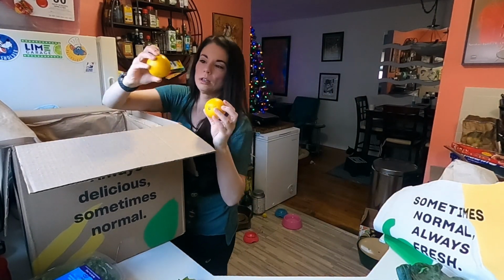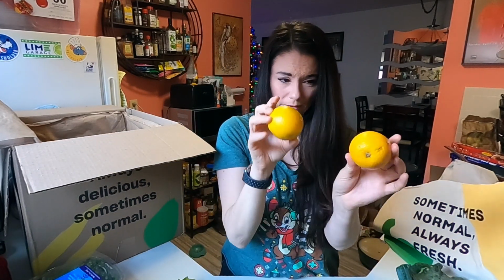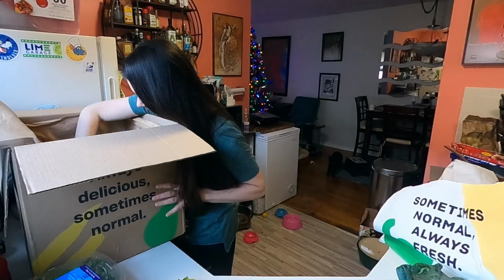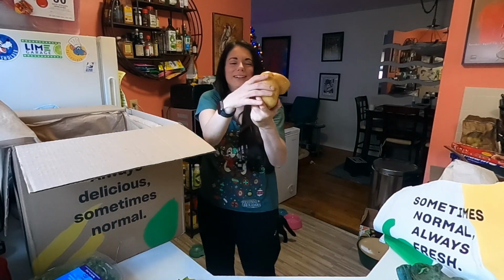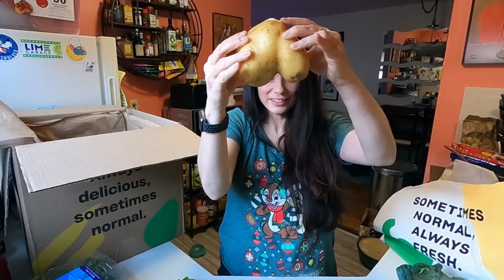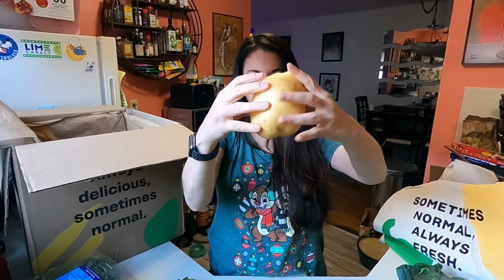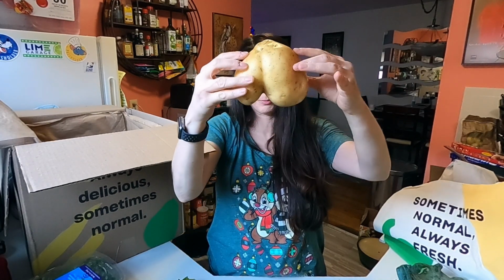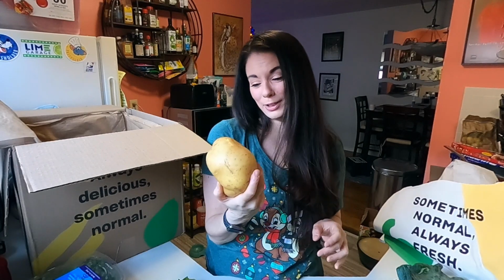Some more. These look like lemons. So these are, yeah, these are lemons, and this is a little green. Oh my goodness. That is a Yukon Gold potato. Look at the shape of this potato. I'm not even going to say what it looks like because that would be gross. But it's a very misshapen Yukon Gold potato. And this is the kind of thing that you expect from Misfits Market. So I just have to laugh. It's funny.